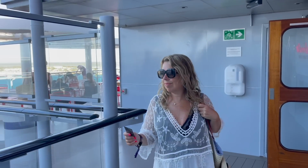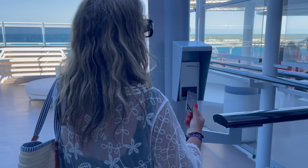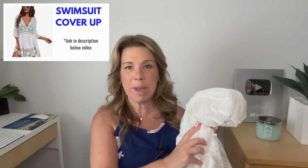Now, this is one of my newer cover-ups. I absolutely love this one. I love the coverage of it just around the waist. It's a little bit opaque, so really it's very flattering. And I see that now it is available in different colors. I think I might even pick it up in black.